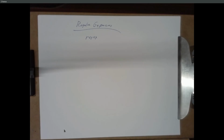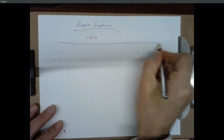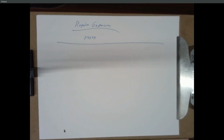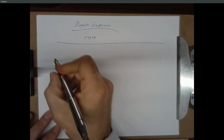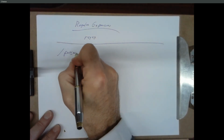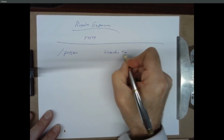Okay, so we can do a slash to search, and we're going to do this inside vi, but eventually we're going to learn about a utility called sed. What we're doing in vi right now, we can do outside of vi using sed, but it's easier to play with in vi. So if you say slash and you type in some pattern, it searches for that pattern.